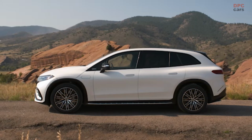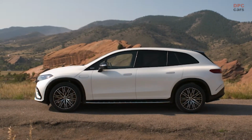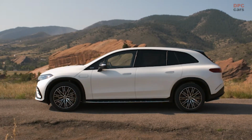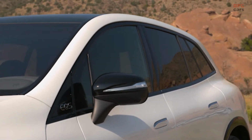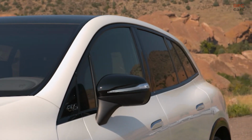The EQS SUV even has its own exclusive off-road mode, so every passenger can see the fun stuff like slope angles and inclination in real time. By the way, more and more markets now allow front seat passengers to watch movies while traveling, because our technology makes it safe and non-distracting.